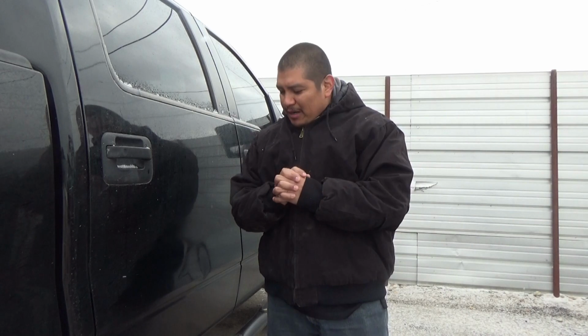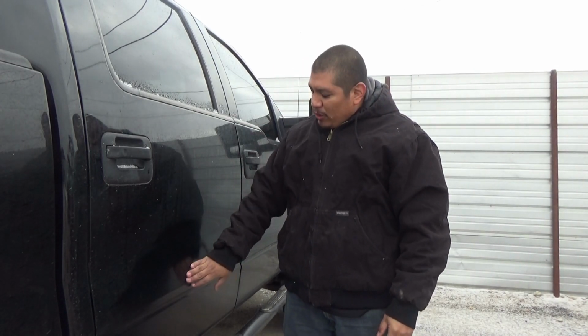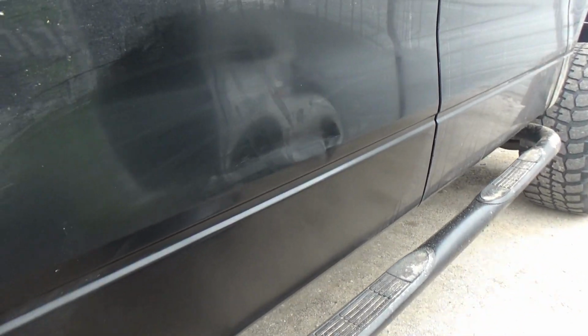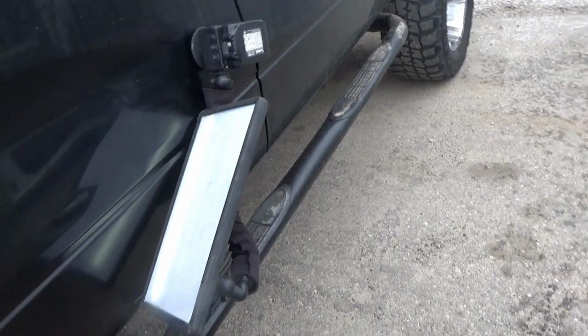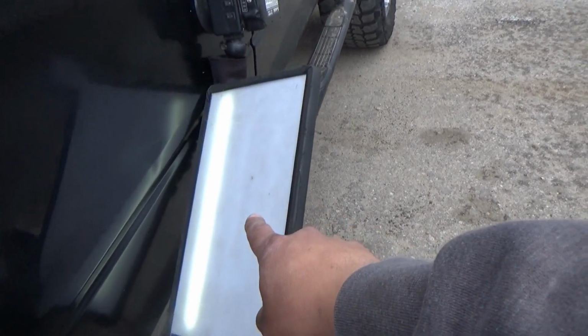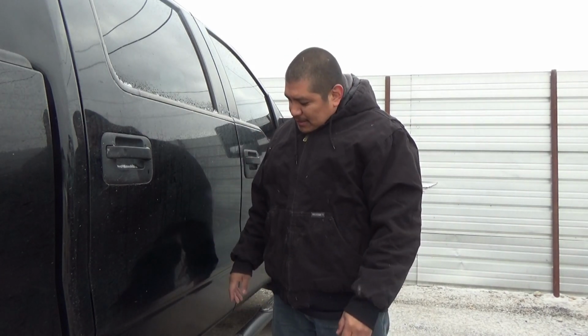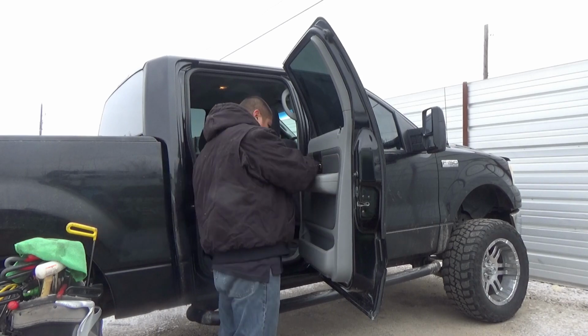Today I'm going to be working on a F-150 on the back door. This vehicle has a crease right across, and the dent's right on the body line as well. We're going to be taking the inner panel stuff off to get to the dent, with no holes, no drills, no nothing like that. We're not going to be drilling any holes in this. We're going to be taking the inner panel stuff off to get to the dent and make it look like nothing ever happened. So stay tuned, guys.